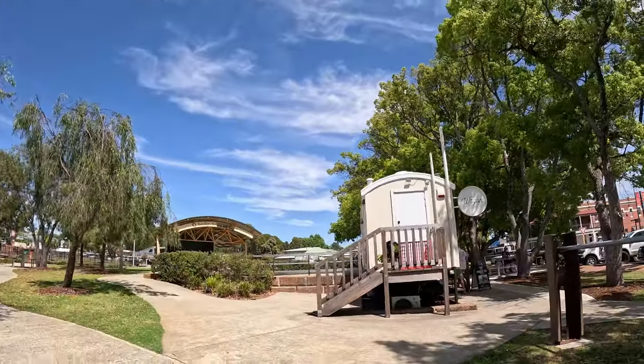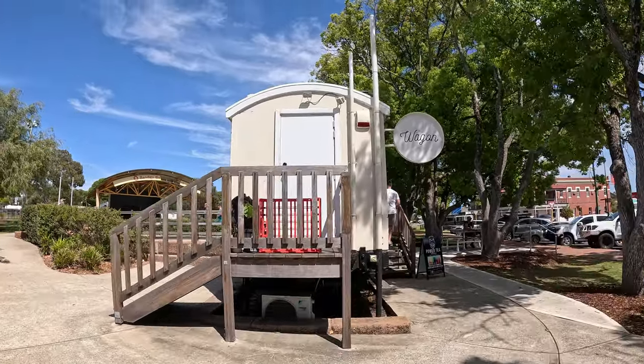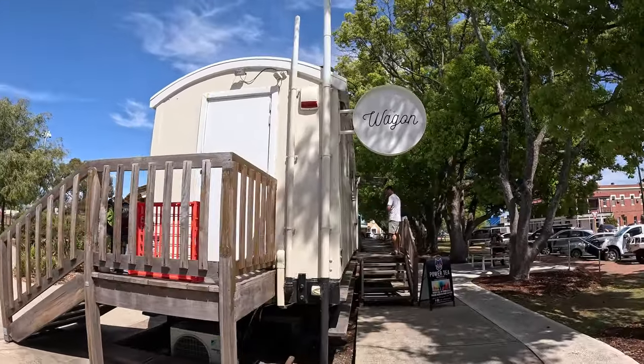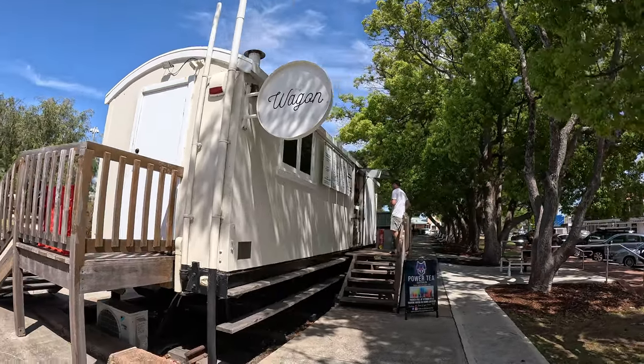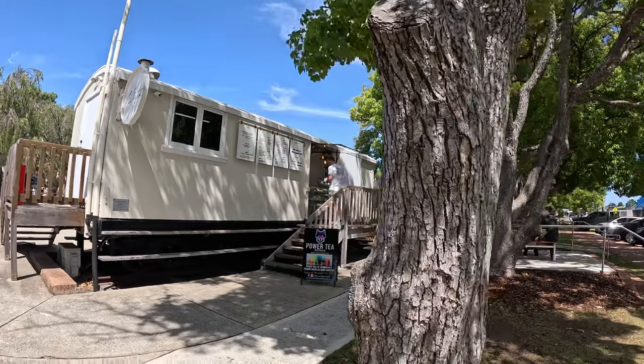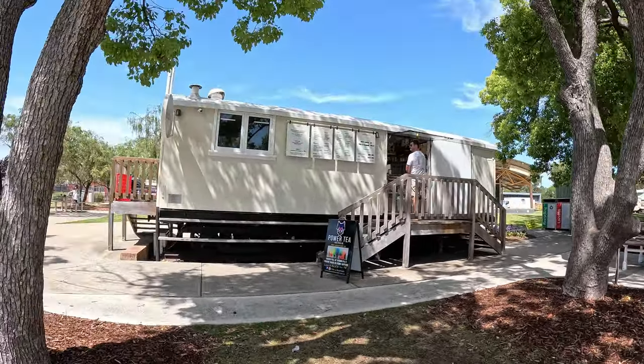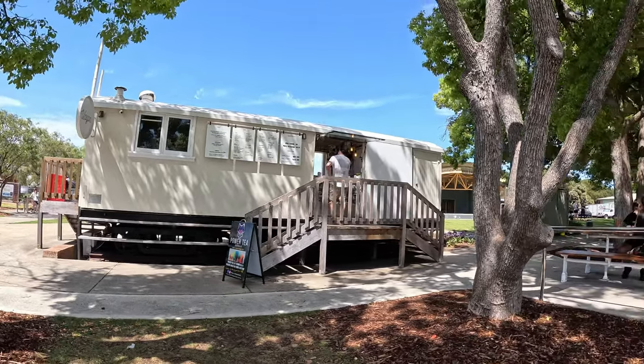Just got into Collie, about to go for a bit of a wander around. Amanda's on the phone at the moment, but yeah, just grabbed a coffee from the wagon. Pretty cool little place. Been here before. They've just turned a train wagon into a coffee shop, which is pretty neat. It's on the main street in Collie. If you guys are calling in, it's a pretty good coffee. Little snacks and that as well.